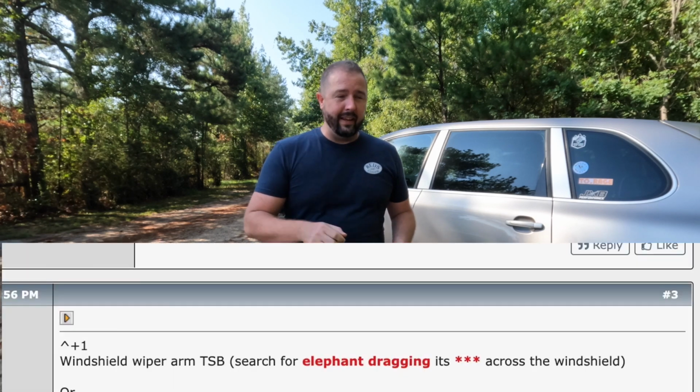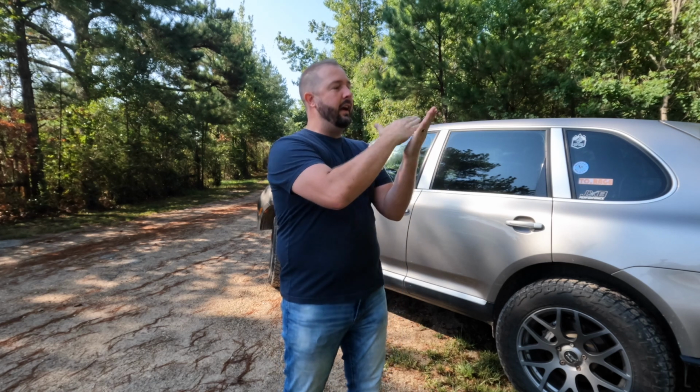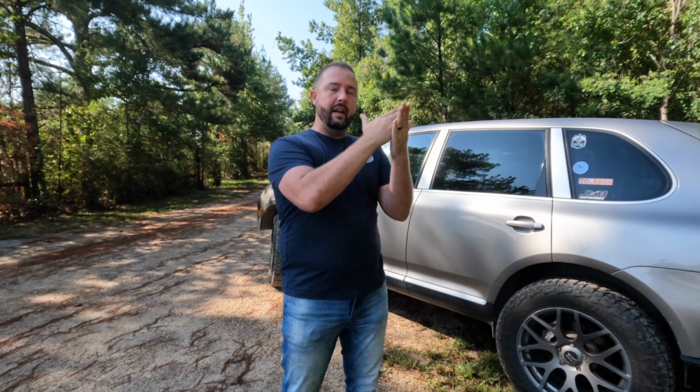So I've read that this is a common problem. If you go to Renlist and check it out, you'll see the magic word there is elephant sliding its ass across the windshield. Because I guess that's what it looks like. It's nasty, it's dumb, and the fix is to literally grab the thing with pliers and rotate it over, just forcing the metal to bend because it's not contacting the windshield at a direct 90-degree angle.